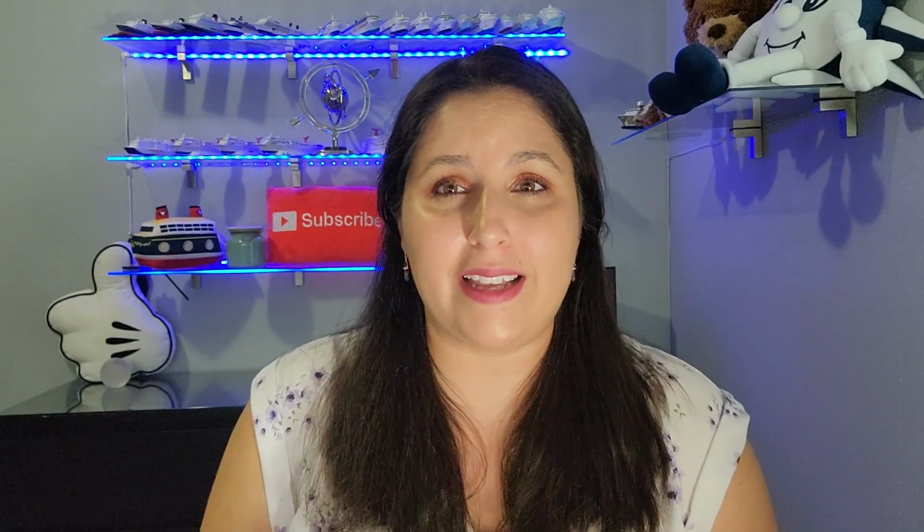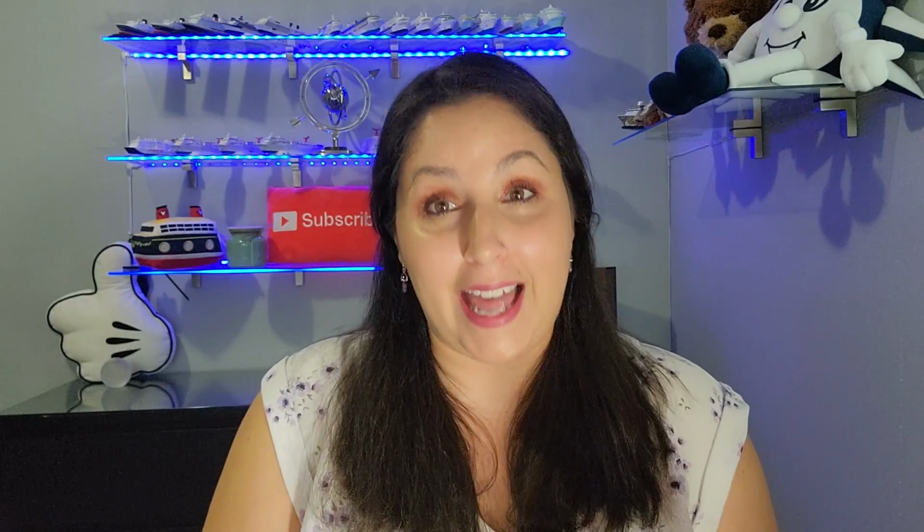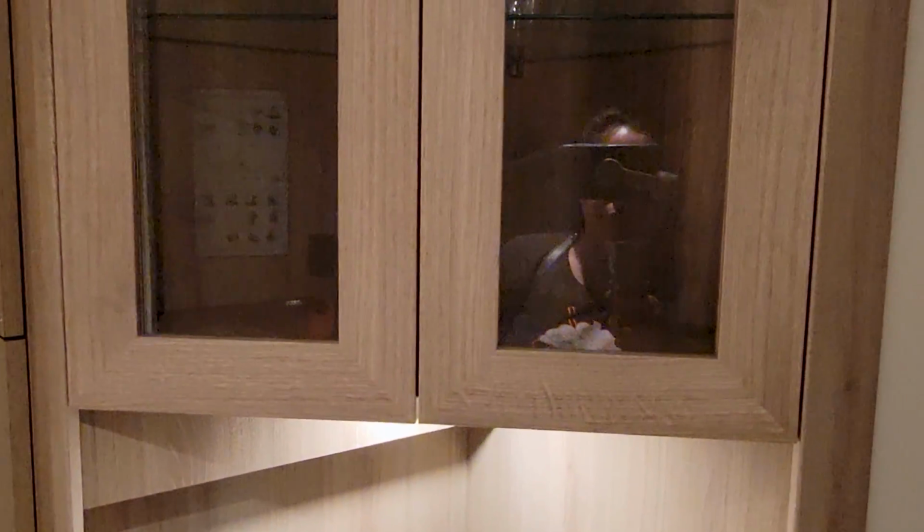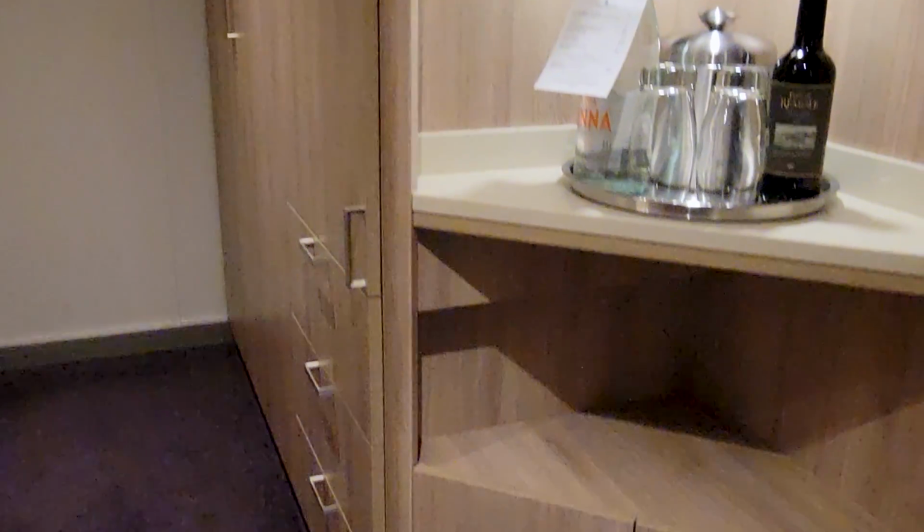I still had a lot of other closet space. It was located in the same wardrobe drawer area with the safe, so I didn't lose any extra space, and I just thought that was super cool. Other features within the room were that we had a lot of glassware. We had wine glasses and bar glasses for you to drink the water and use all of the mini bar drinks as well, which I thought was great because it was fully stocked.